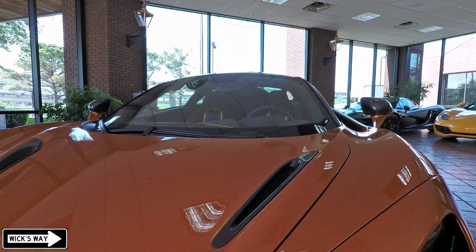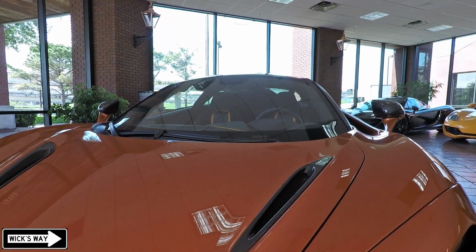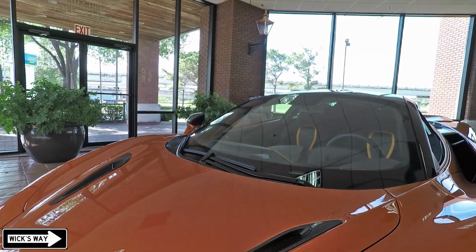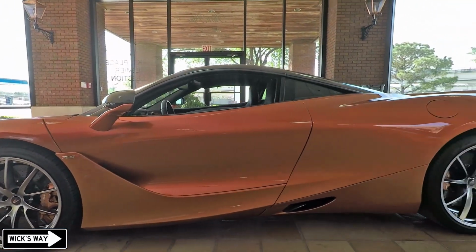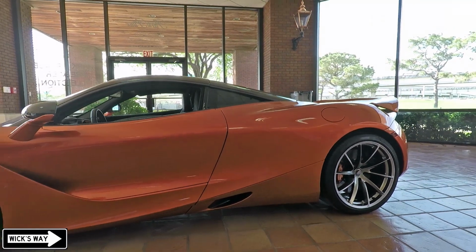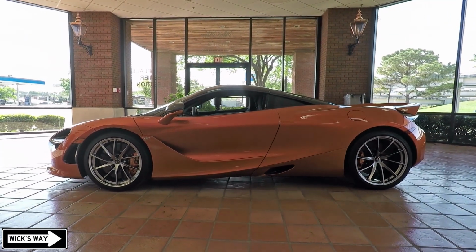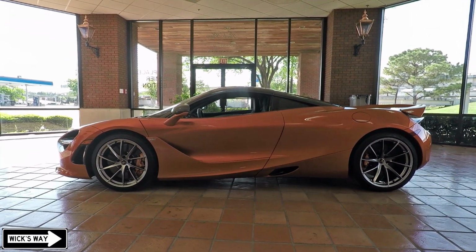Obviously, since it's mid-engine, what's the purpose of this? Just downforce in general, just with the air vents? Yep. Whole new caliper design as well. It lightened it up about 2 kilograms on each side of the car.